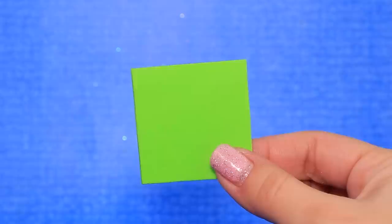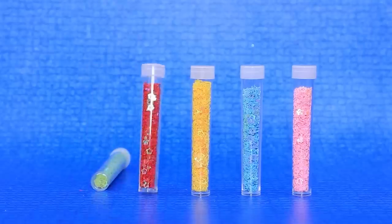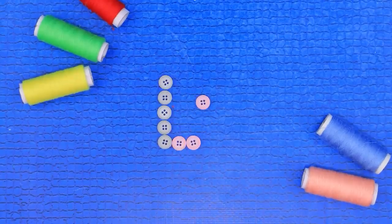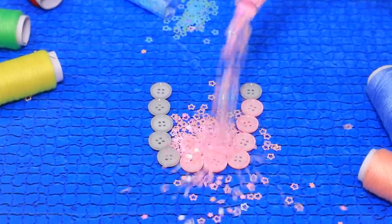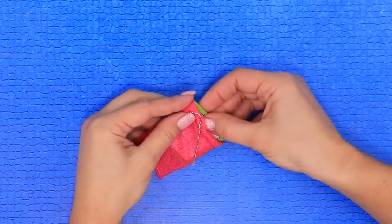Pick foam paper. Some magic, and we made a game board. Use glitter. Wow, the buttons say LaLiLu. We have colorful game pieces. Put the board game in a bag.